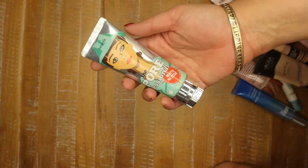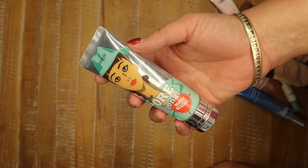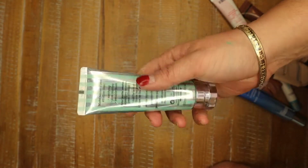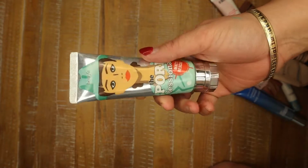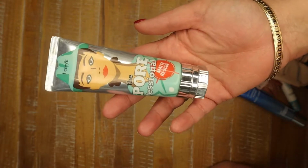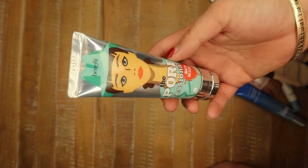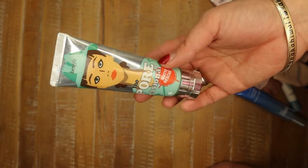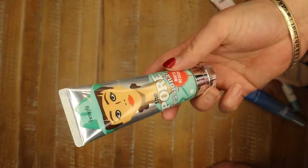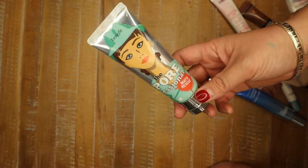All right, the last primer, I almost forgot about this one. This is the Porefessional Matte Rescue Primer from Benefit. This is actually more of a product you use before you go into primer. It's supposed to help make the skin even more matte. I don't really feel like it does that. I just used it because I had it, but it's an added step to my makeup routine and I already have enough steps in that. So I'm gonna let this go because I just don't really think it does what it says it's going to do.